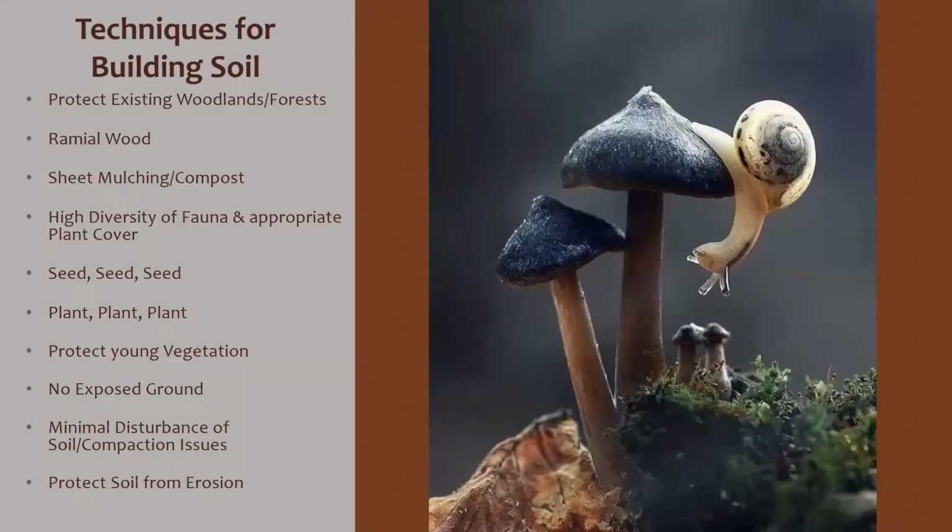Okay, so some techniques for building soil, just to sum this up a little bit. The first thing is we want to protect existing woodlands and forests because they have that bank of nutrients and mycorrhizal fungus and good soil, and we want to protect what we have. Ramial wood is basically just branches from deciduous plants. I use it basically to feed the fungus, right? So I'll cut some of that, and it's usually things like yaupon, things that are fairly aggressive that grow back quick.